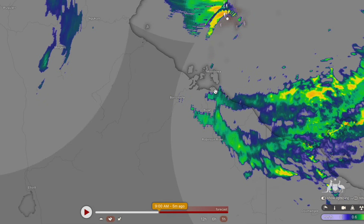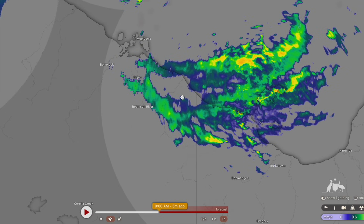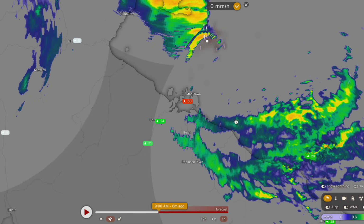There's a cyclone warning in place from Groote Island and then from Port Roper, extending across the Northern Territory coastline towards the Northern Territory Queensland border, and then also including Mornington Island as well. They're likely going to receive cyclonic winds there. They're already receiving cyclonic winds on Centre Island as well, 63 kilometers an hour from the south.